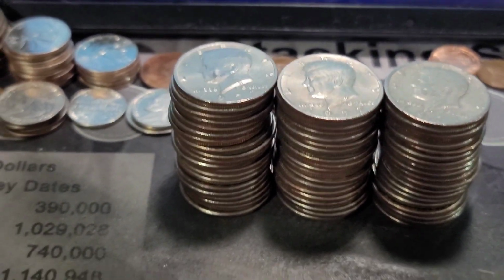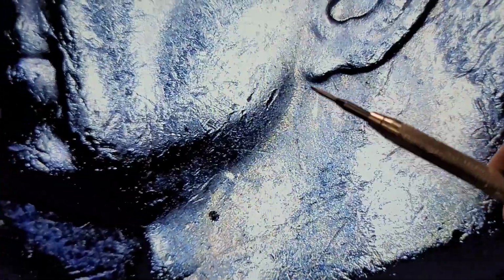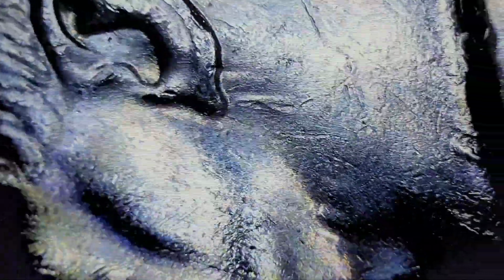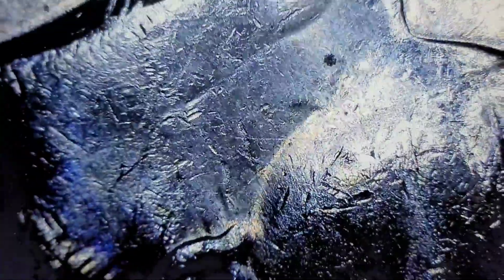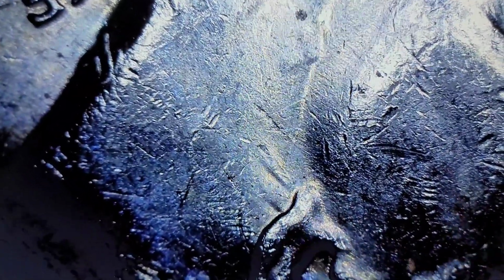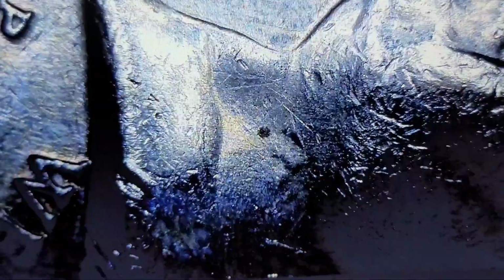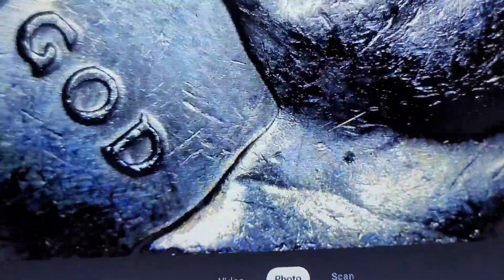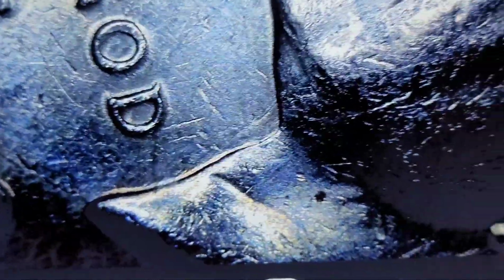We'll start with this 96. So we have the typical clashing under the ear and in here and out here. So let me rotate that so you can see. You can see right under the ear the clash marks under here, and then up under the chin line you have the clash marks, and then right in his throat area you have more clashing right in here.